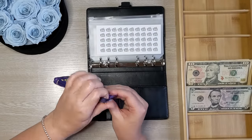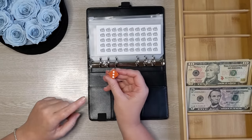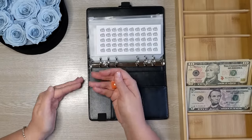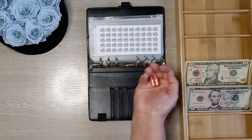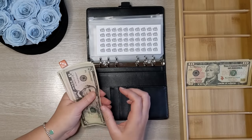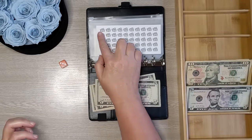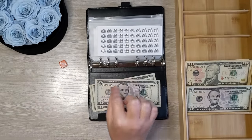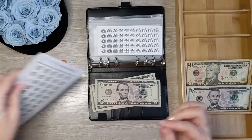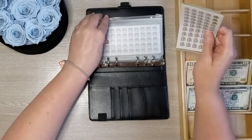The way I do that is I roll a dice, and whatever number I roll, that's the number of 5s we're going to save. So we're going to end up saving either 1 five or all the way up to 6 fives. So let's see how many 5s we're going to save. 3. So 1, 2, 3, which is $15. I am going to put 3 stickers, 1 for each icon. Okay, so that is 15.